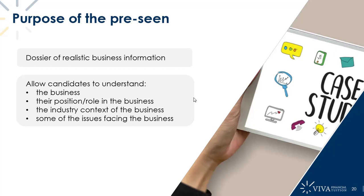Often CIMA will flag up some of these big issues in the articles towards the end of any Prescene document. So it's worth paying particular attention to those articles, because often they flag up trends that are problems facing the industry, or opportunities that you could take advantage of. Watch out for them, because often CIMA will build on some of those issues in the exam itself.